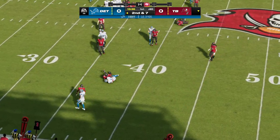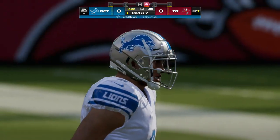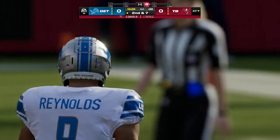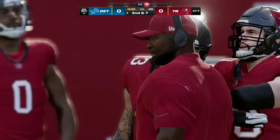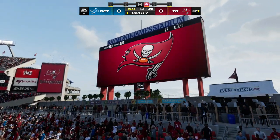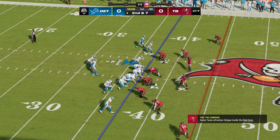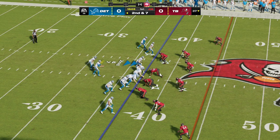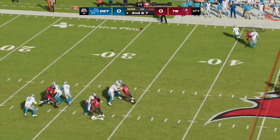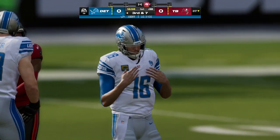Quick throw complete to Reynolds. So the completion good for just 3. And that's going to bring up 2nd down. Brings up 2nd and 7 at the 37-yard line. Here's Goff. The throw out wide going to be incomplete.